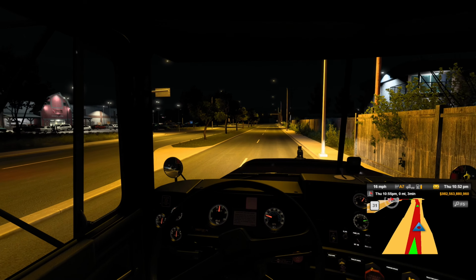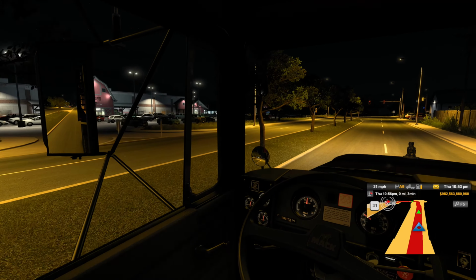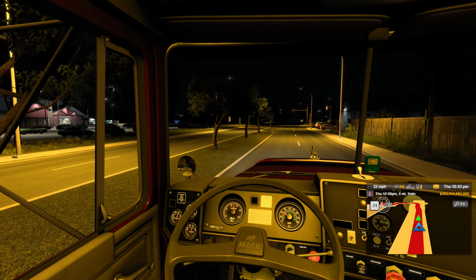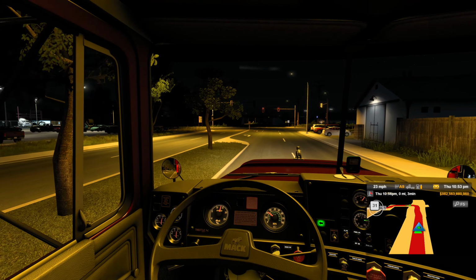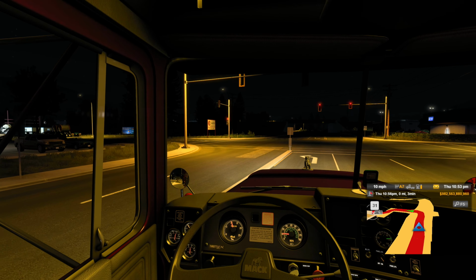The other map I would say for Euro Truck that's worth checking out would be one on Peru. It's really small, it's a bit more basic, it's really good. It actually looks really cool. It's got some difficult parking jobs and stuff like that. So yeah, definitely check those out.